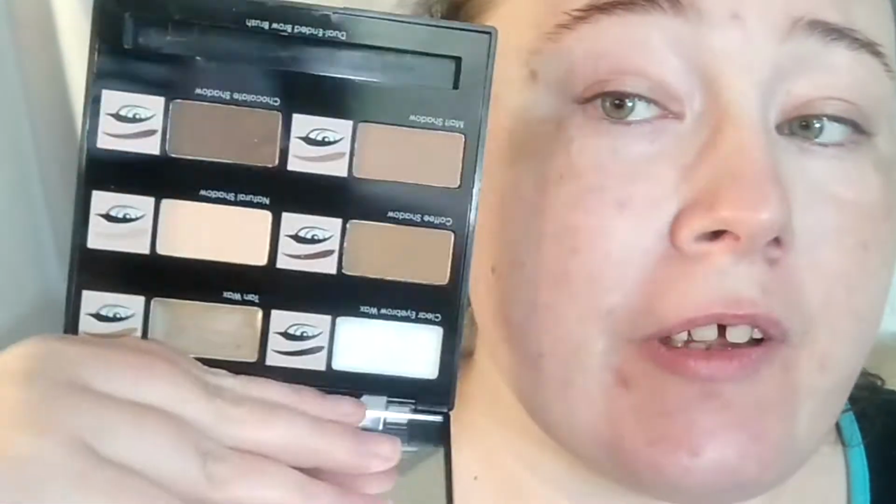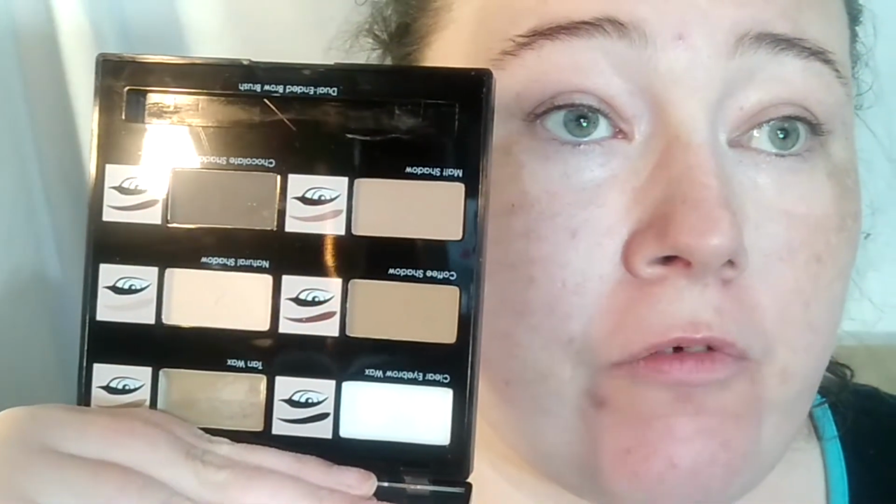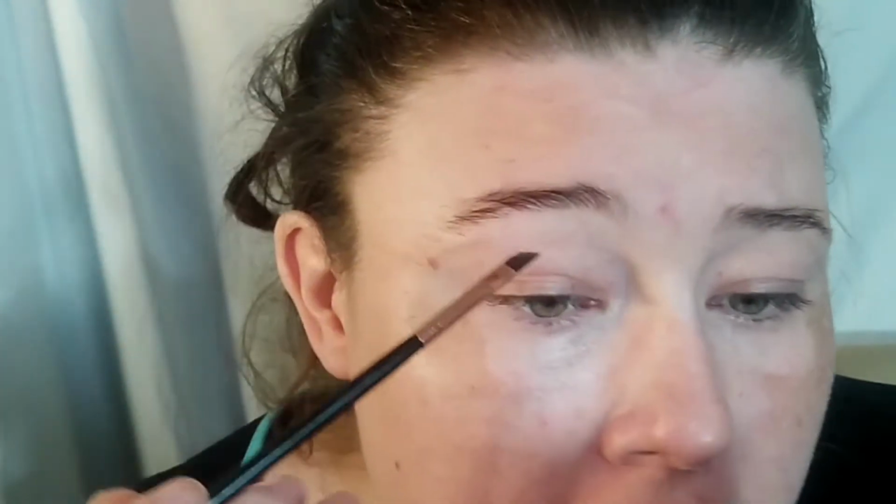Anywho, let's jump right on in because I am naked. So my eyebrow routine has been really easy lately, and I think they've been actually looking quite good. This is the Models Prefer eyebrow palette. I really like it. Originally $10, I got it for $5. I think you can still get it. Don't quote me on that. Just going to take the clear eyebrow wax just to chocolate brown shadow. And this is just an angled eyeliner brush by, I think, Models Prefer again.